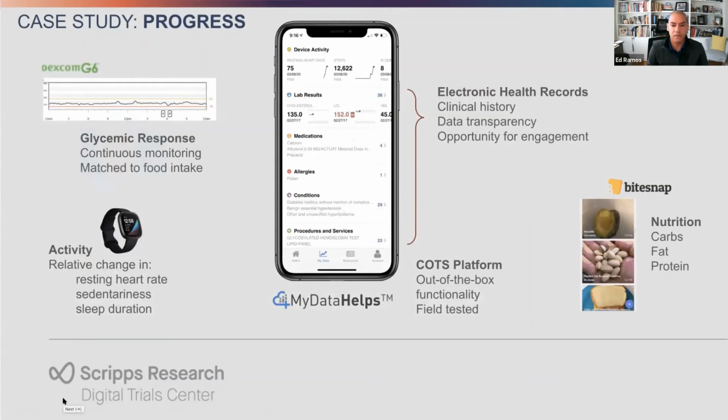And so the PROGRESS effort, which is a focus of the new Digital Trial Center, is looking at potential prediction of glycemic response in individuals with and without type 2 diabetes. You can think of all sorts of ways to go about doing this. We're leveraging everything from platforms that have a number of different off-the-shelf functionalities, commercially available products, as well as medical devices that outside of a research context would require a prescription, and layering all this information to really have that comprehensive picture at an individual level, and potentially be able to speak to a population level as well.